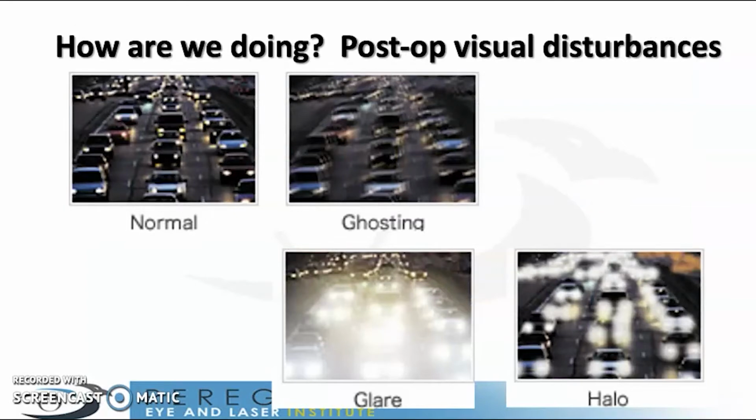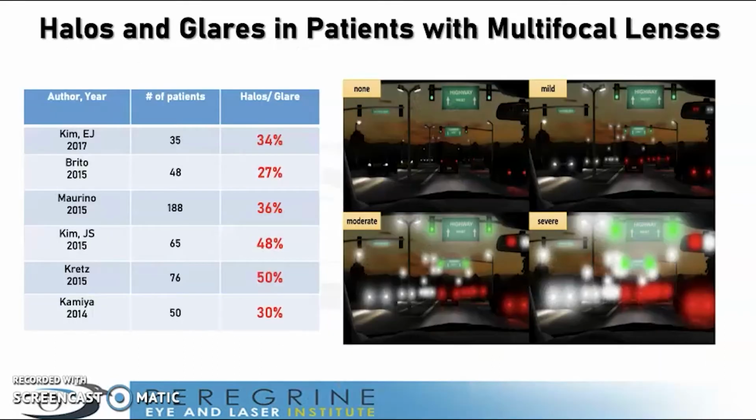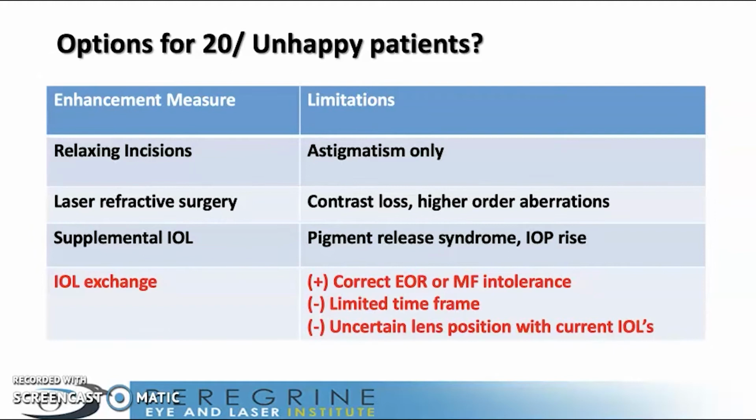Visual disturbances are also the other group of reasons why patients hesitate to get these premium intraocular lenses, and the number of patients who suffer these visual disturbances is not insignificant. And in many cases, we cannot fix them by any other means except intraocular lens exchange. Unfortunately, with intraocular lens exchange, there's a limited time frame using our current model of lenses, and there's some uncertainty with the lens position with current IOLs.